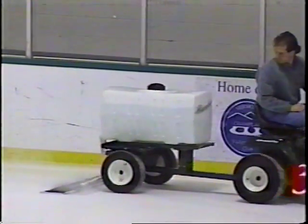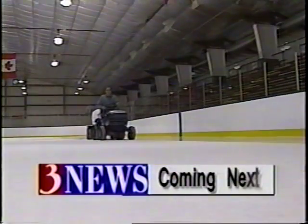Time now to get our first look at tomorrow's forecast. An enterprising local man. That's a cheaper way to resurface those hockey rinks. So that means I'm sorry.